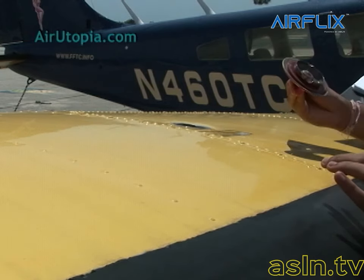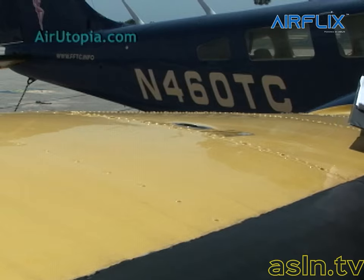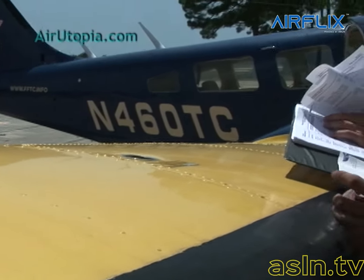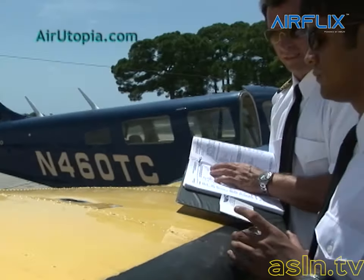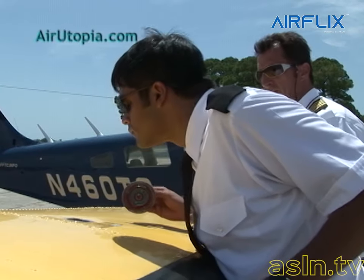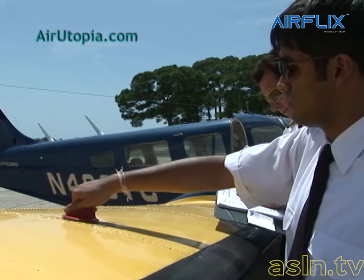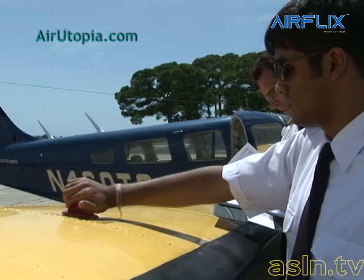Yes. One of the problems with this fuel system is you only know how much fuel you have if the tanks are empty or full by looking at it this way. Okay. So you probably don't see any fuel, but there's still a lot of fuel in the fuel tanks. Yes. Okay, fuel cap is secured.